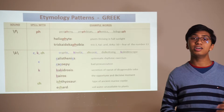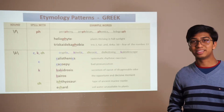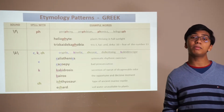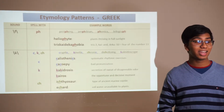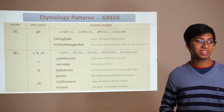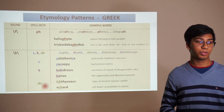You also have the k sound. You might remember from Latin that there were many different ways to spell the k sound. Here in Greek, there's the additional option of a k in words like kairos, the opportune and decisive moment, and kakidrosis, secretion of sweat of disagreeable odor.